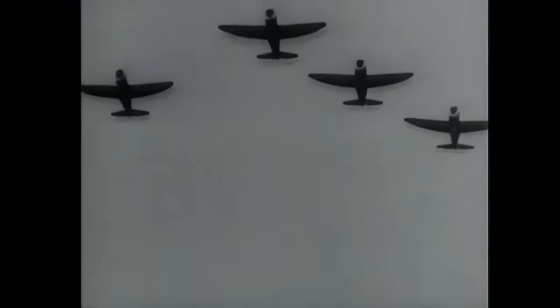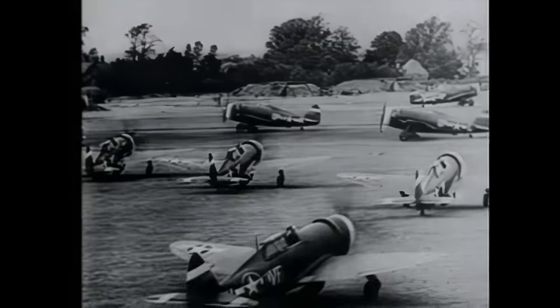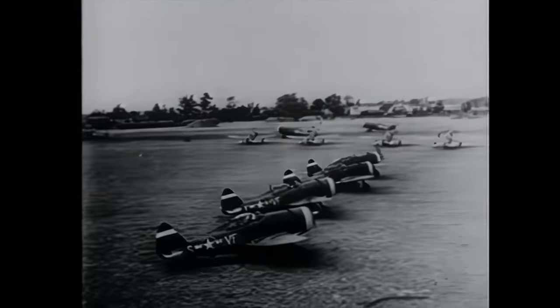Flying in shifts to escort the bombers out as far as possible and meet them on their return, the rapidly proliferating Jugs were soon familiar sights to the people of England and to the pilots of the Luftwaffe.